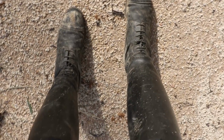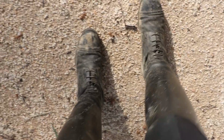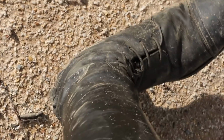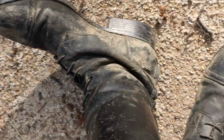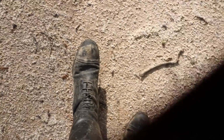It's never a good time in winter. So this is the permanent state, or worse, of my riding boots in winter. We've got a bit of a crinkling here. We've got some rubbing from me not being able to use my legs properly. And yeah, looks great. Yep, and even on the toe.